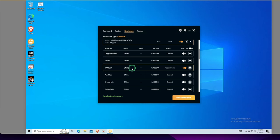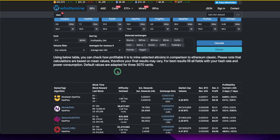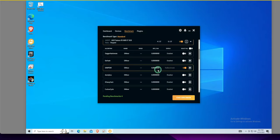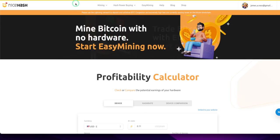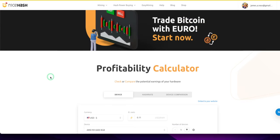My God. What did it say? Got to go back to What to Mine. NiceHash Kapow. So there we go. I got Kapow. All right. That's going to benchmark. Now, remember it said 16 cents. I also went over. You got to have these bookmarked. What to Mine and then the NiceHash profitability calculator. Bookmark them. Make them your friends.